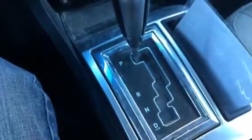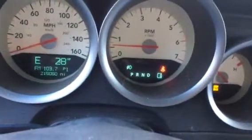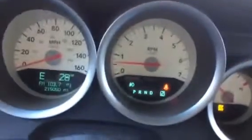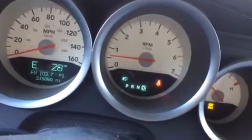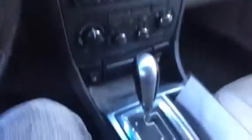Speaking of the transmission, this is a 5-speed automatic with auto shifter. Show you how that works real quick. Slap that over. Bring it down to first. Hit it to the right, goes up to second, etc. All the way up until it's just back in regular drive, which is kind of dumb if you ask me. And roll forward a little bit, and it stops.